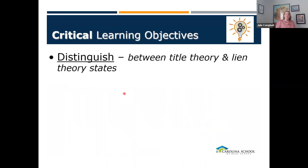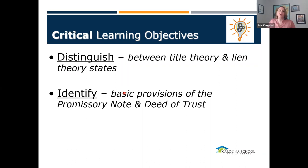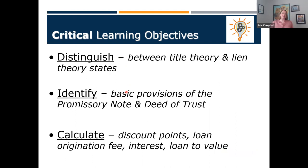And in unit 14, we're going to distinguish between something called a title theory state and something called a lien theory state. We're going to identify the provisions of a promissory note and a deed of trust. So we're going to talk about the components. And then in unit 14, there's a lot of math. So when we get to 14, we may get started on it today. Guys, next week is going to be a big math week, so come prepared. And before we leave today, we'll talk about what next week is going to look like.